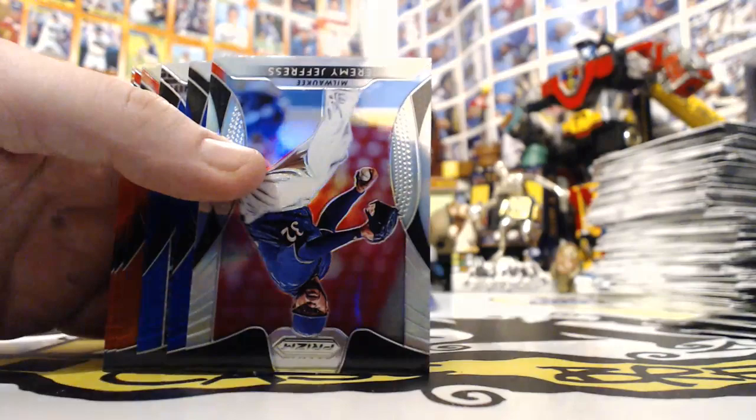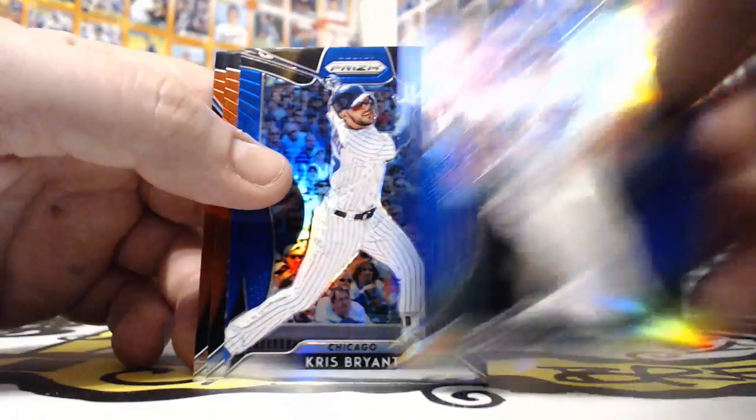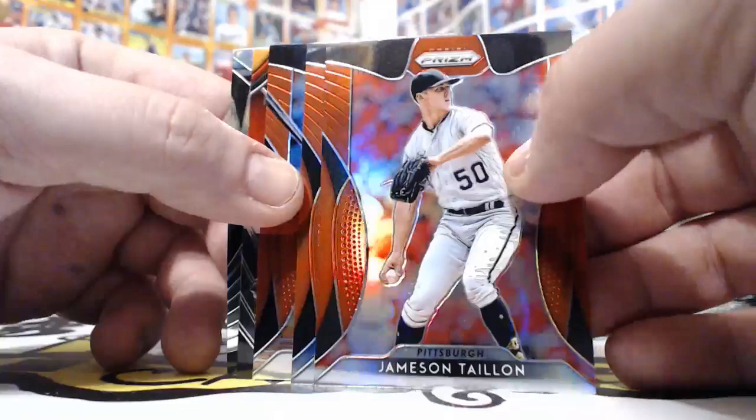All right, silver prism, Jeremy Jeffress. Yelich blue, Chris Bryant blue. And we got red, Tayron Guerrero and Malik Smith. All right, so definitely some extra color.